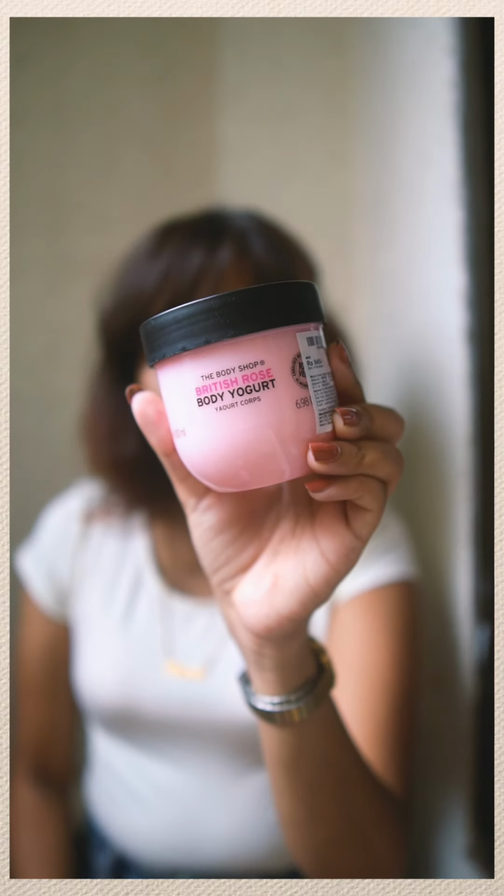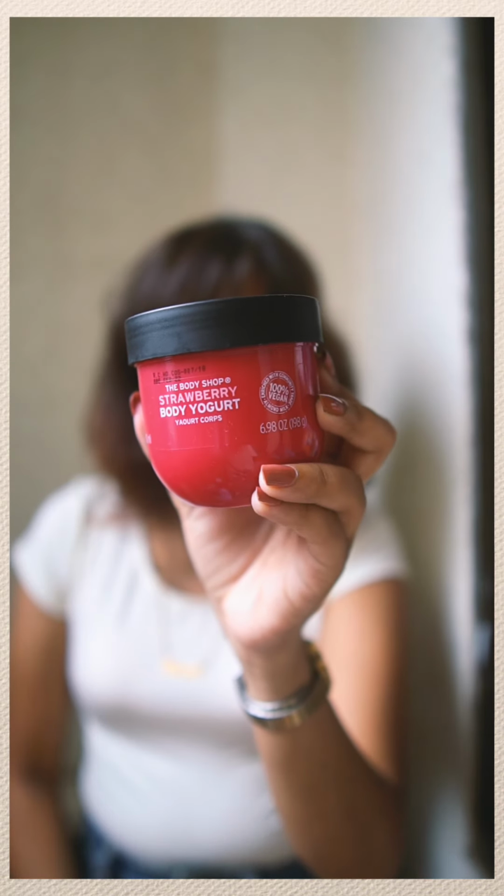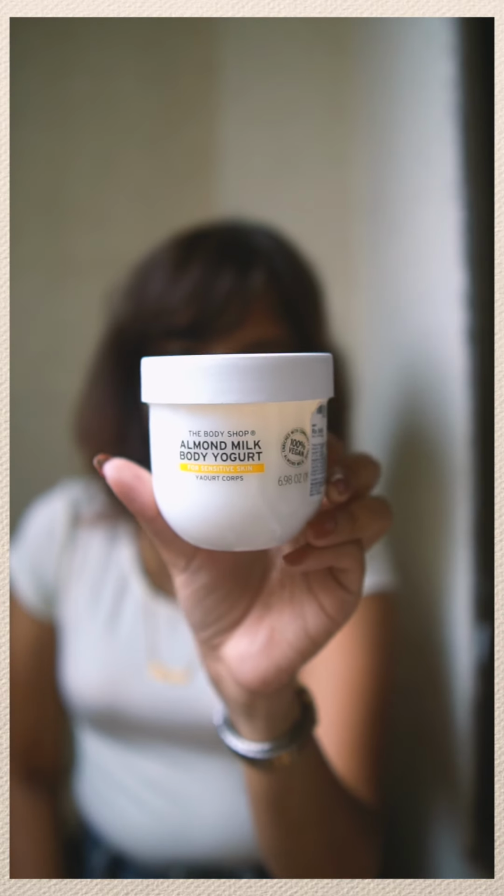I also got 3 body yogurts from the Body Shop. I've never tried their body yogurt formula before, but it's supposed to be a lighter version of body butter, so they've kept that same sort of dairy based naming scheme. Many people find body butters heavy for most of the seasons of the year in tropical weather, so this being a lighter one that gets absorbed quickly is good. They have a big range of it out in all of their different ingredients. I have the British Rose one, the strawberry one, and the almond milk one, which is especially formulated for sensitive skin.